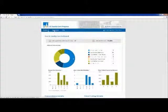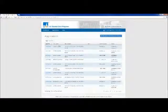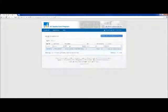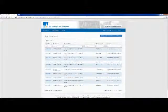So as we go back up to the top, I mentioned that's kind of the dashboard. Now, for contractors in ACQC, they can also look at their applications that are in the system. You can see we've got about 36 entries in here. The filter feature is a great way to narrow down a search. If you needed to find a particular job, you could start typing, and it's a real-time search feature. As you type more and more, it will narrow your search down to a narrower and narrower band, so you can find the job you are looking for.